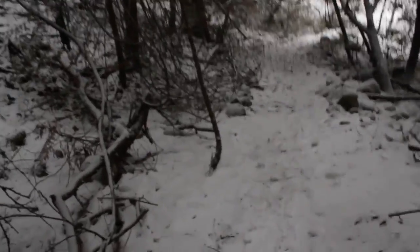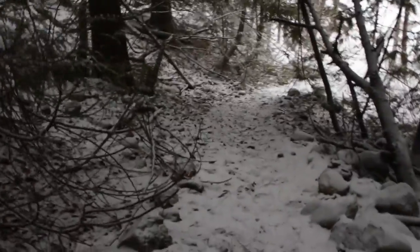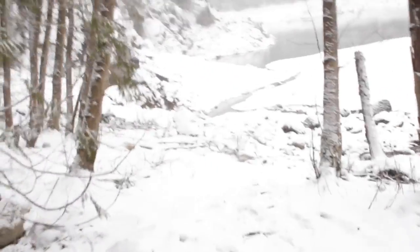So then, let's come down here. So I can't really give away our exact location for obvious reasons, but we are on the Fraser River, not too far from Boston Bar, which is located near a place called Hell's Gate. Go figure. Yes.